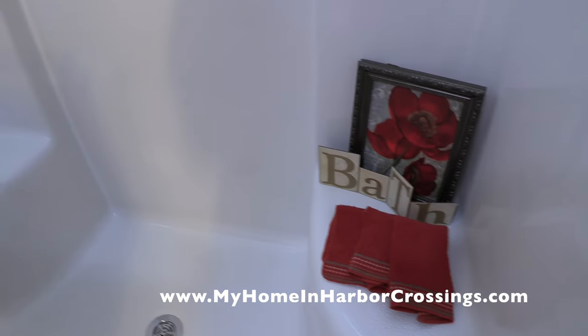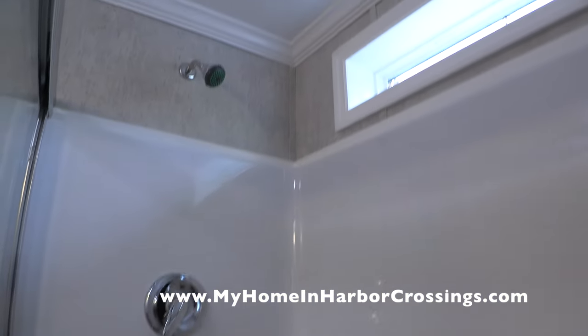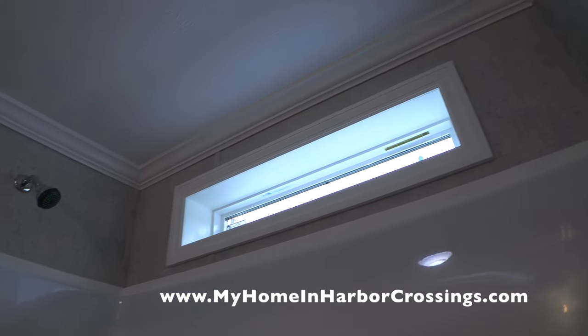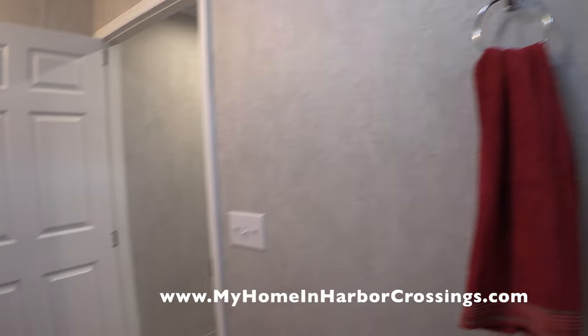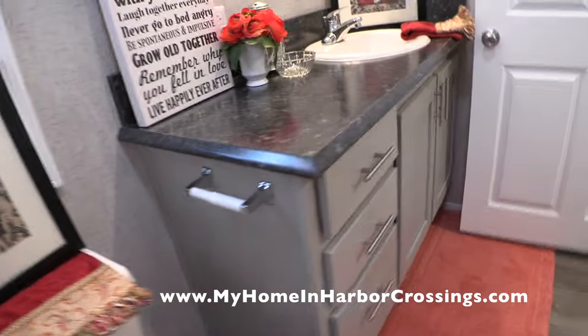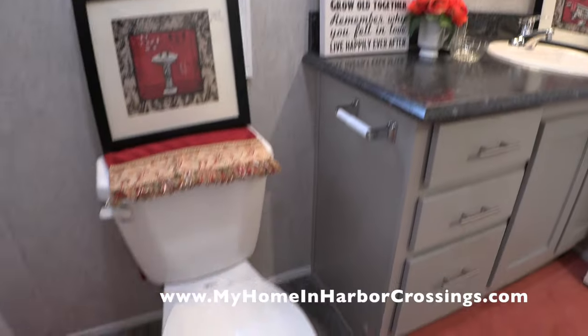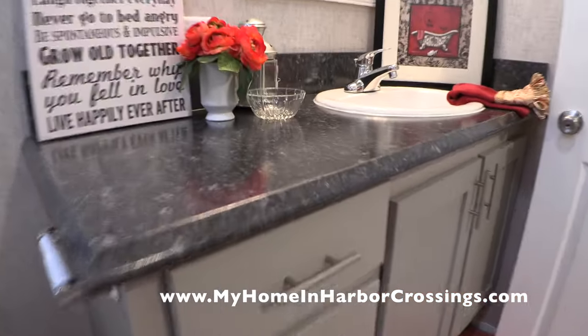Two seats in there. It's, like I said, one-piece fiberglass with two seats. Easy to clean and wipe off. You don't want to use any Ajax or you'll scratch it. A lot of people use car detailing fiberglass liquid cleaner for the walls. It really shines it up.